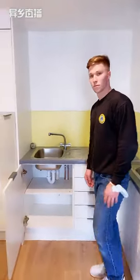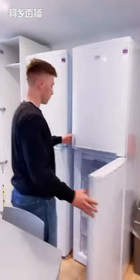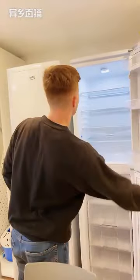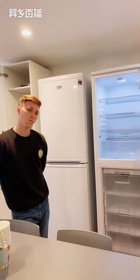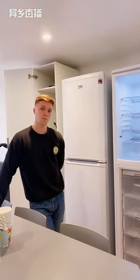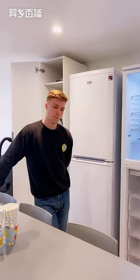Just to answer your question, Angela, yes, there is package collection at reception. So you'll actually receive a notification. Once your parcel is delivered to the reception, we then log it into our system and you'll receive a notification via your email to let you know that your parcel is ready to be collected. And all you have to do is come down to reception and give us your room number, bring your ID, and you'll be able to collect the parcel at reception 24/7.